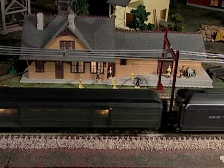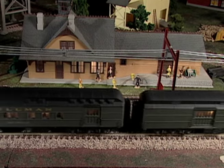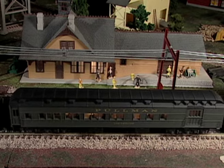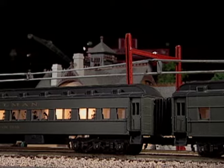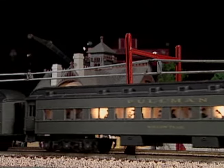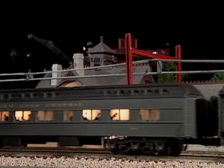The Commodore Vanderbilt was assigned to head the New York Central's most famous train, the 20th Century Limited. It caused lots of excitement and drew crowds wherever it went.